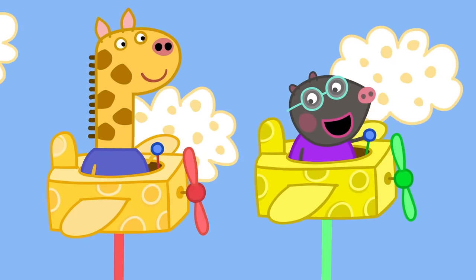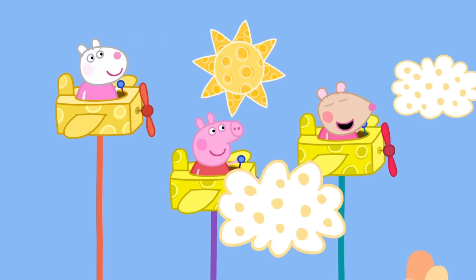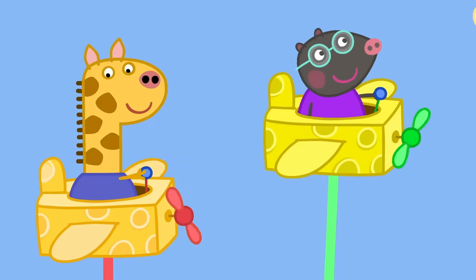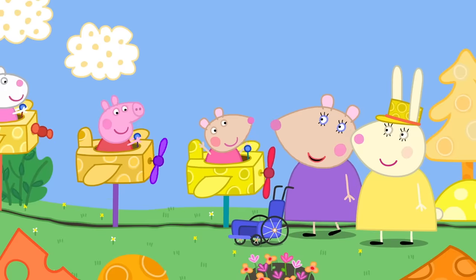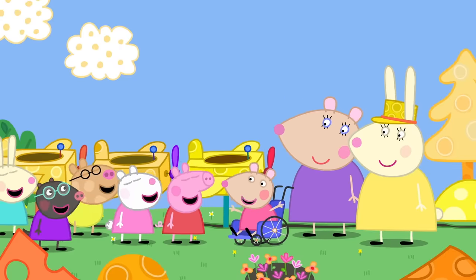This is brilliant! There's the cheese sun! And the clouds are cottage cheese! I can see the whole world, and it's all cheese! Was that fun? Yes! Told you it would be the most fun ever!